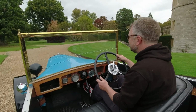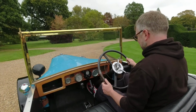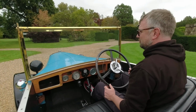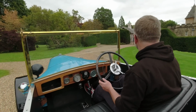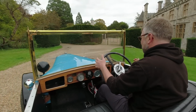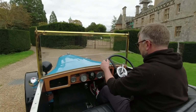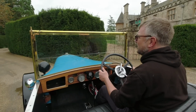I'll take it nice and steady on this first section, but it just potters along. That's it. That's on tick over. We're barely moving. It's extraordinary. A big, heavy steering wheel, but yeah, you need the leverage. Steering is quite heavy.